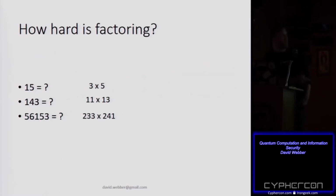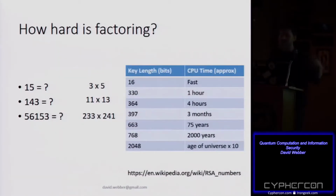If I tell you the prime numbers, you're like, of course. But if you don't know these 2 prime numbers, it's very hard to get them. Okay? Just to give you an idea of how hard this problem is, this number that we had no hope of guessing in this talk is a 16-bit number, 56,153. That's a 60-bit number. If you have a computer at hand, you can factor this very, very quickly. It's not that hard.